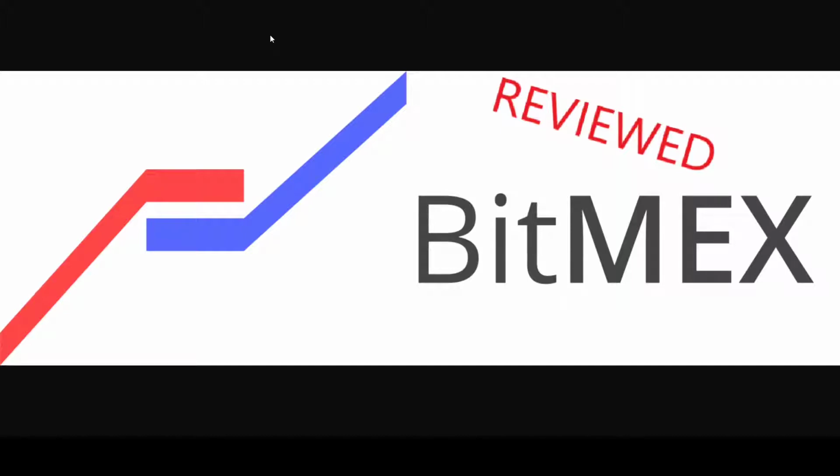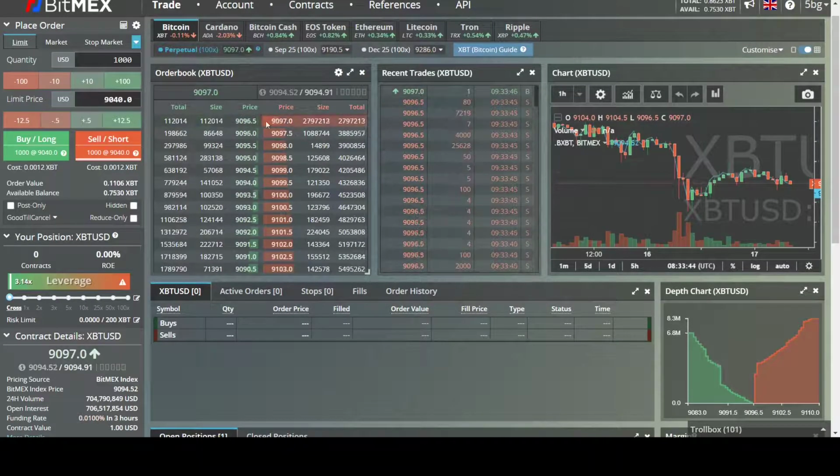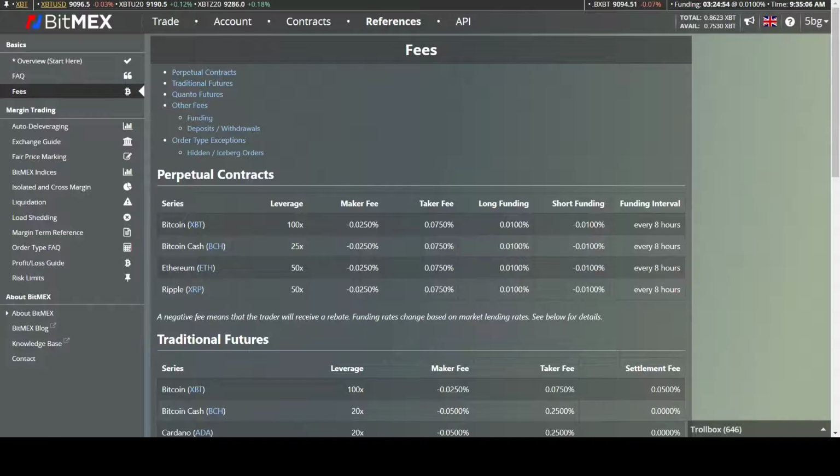To save you watching to the end of the video, I'll give you my overall impression of the site now. And that is, it's a pretty good site. It has lots of volume and it has pretty low spread. Now, spread is the difference between these two values, the bid and the ask. A low spread will ultimately save you money in the long term. Also, the fee costs on Bitmex are very competitive. Ultimately, I am willing to recommend someone to use this site.